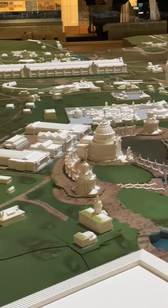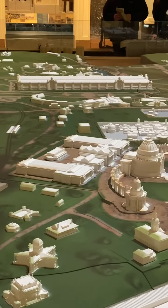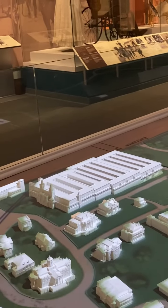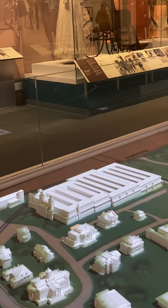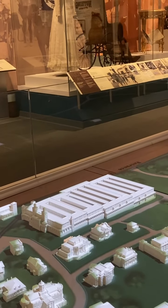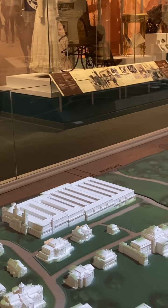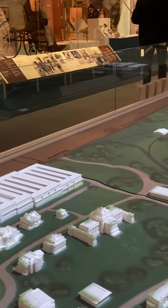Well, behind that, this one was the Palace of Fine Arts, and because it was protecting paintings and sculptures, this was the Inside Inn, a giant hotel that could have more than 2,600 guests. Can you imagine the crowds?